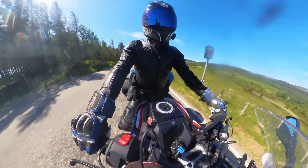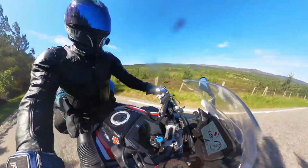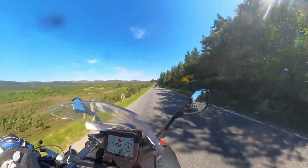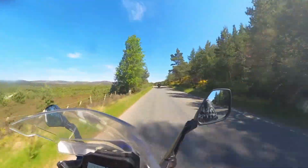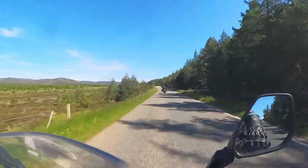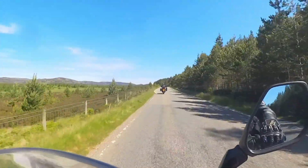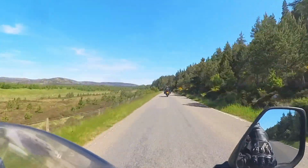We need to go into Inverness, unfortunately, because a person who's on this ride has attached bungee straps for his luggage around his number plate, and the number plate snapped off, which is not too much of a detour because, to be fair, we were going through Inverness anyway. But look how nice this is.